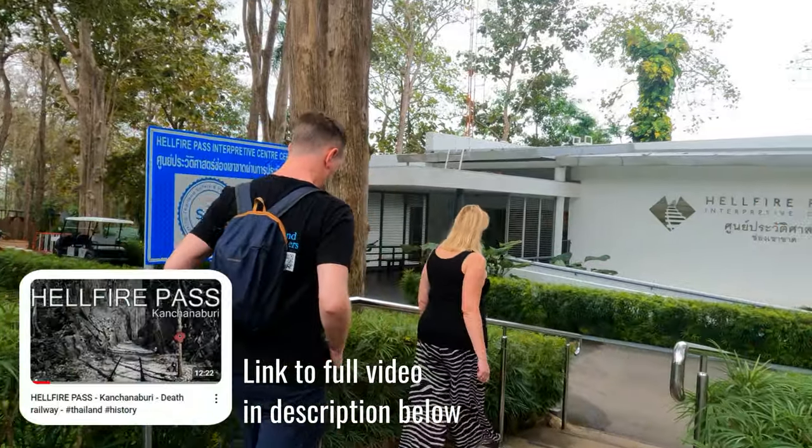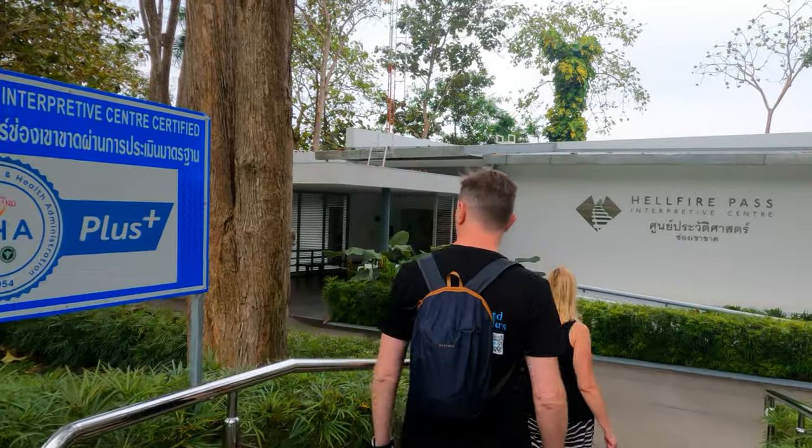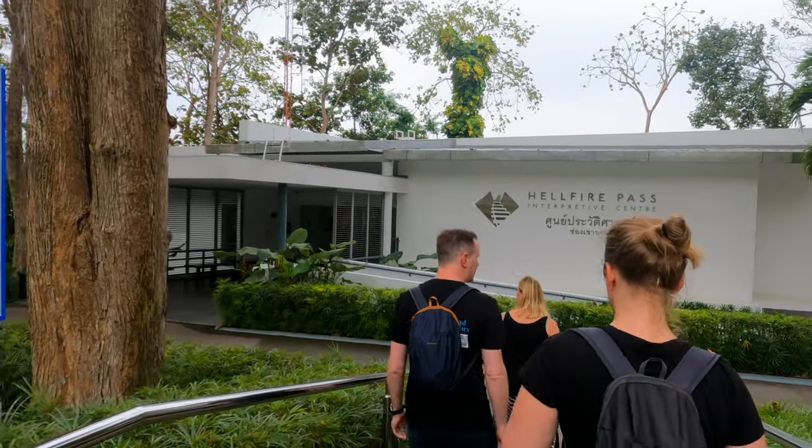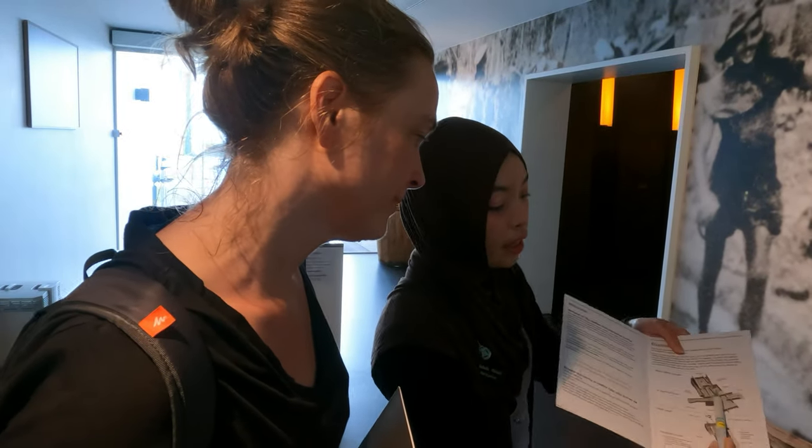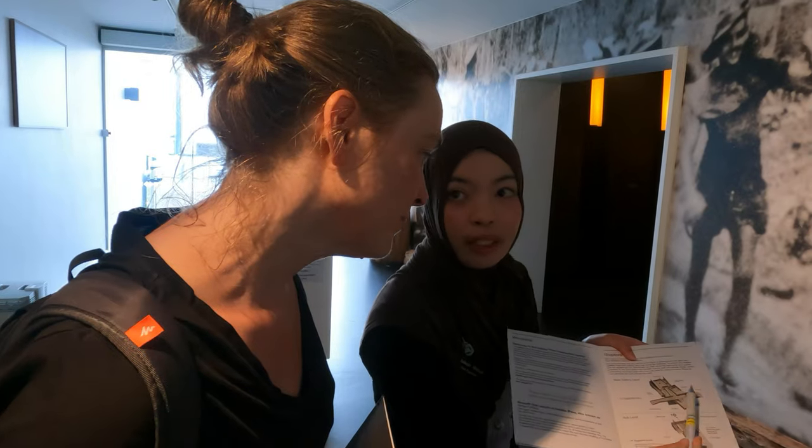Our next appointment with history is Hellfire Pass. You enter the site through the Memorial Museum. Admission to the center is free, but donations are highly appreciated.